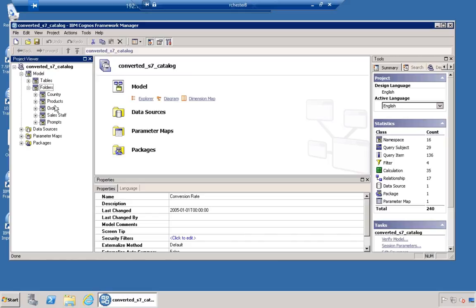So back to the should I migrate using tools question, it comes down to am I migrating the catalog to make it easy to migrate my existing stuff? And I'm going to create a new framework model that uses best practices for my new endeavors where I'm going to grow and I'm going to leverage the features and functions of Cognos 10. If my intention is to actually use this as my starting point, I would advise that a converted catalog is not a good starting point for growth.